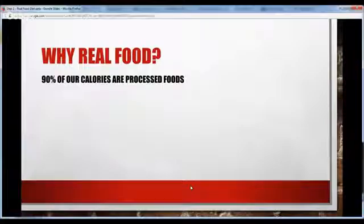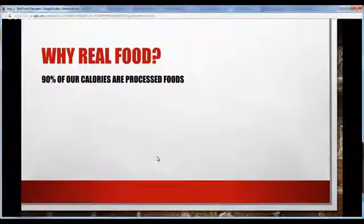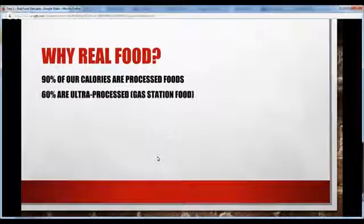And I'm going to go through why that is a problem. You might think, well, processed foods, what an amazing invention, what an amazing creation. Not true. 90% of our calories come from processed foods, and that is not real food. Now, 60% of our calories are ultra processed. That's gas station food. That is complete junk.